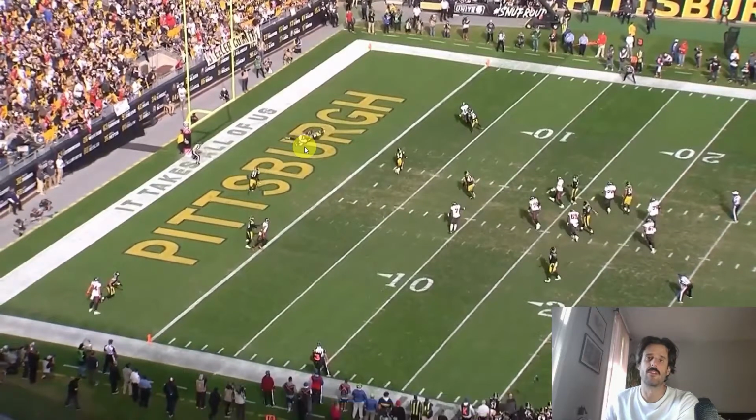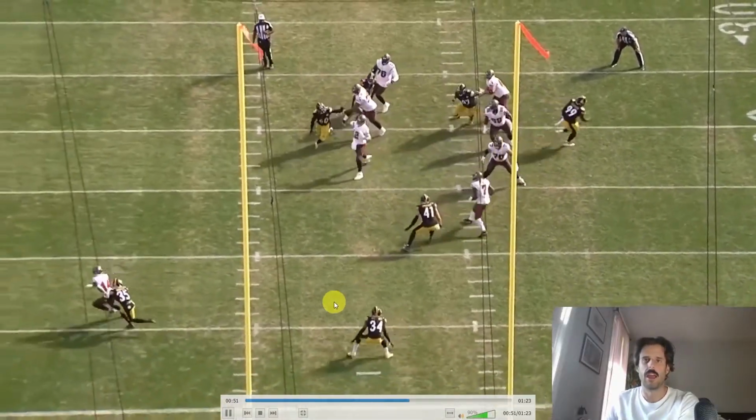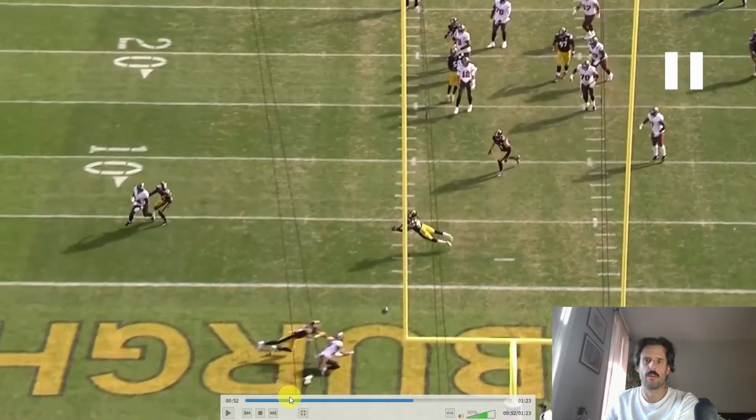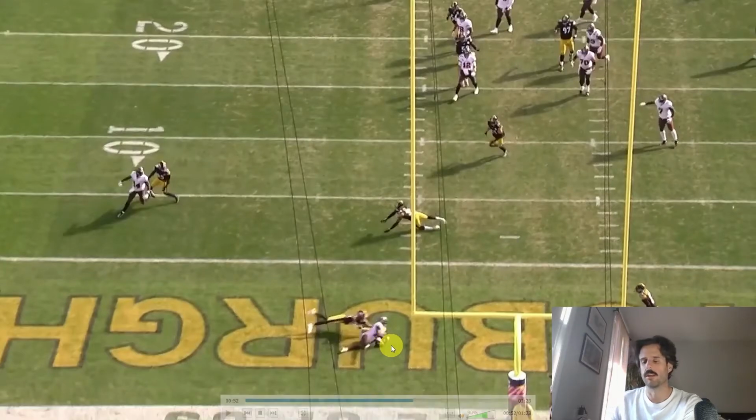This is a really nice throw by Brady. He almost completes this in between Edmonds right here and Pierre. The ball is low and away, but Pierre's hand is right there. He stayed with Gage the whole time. Ultimately, it's a little too low and outside for Gage to make the play.